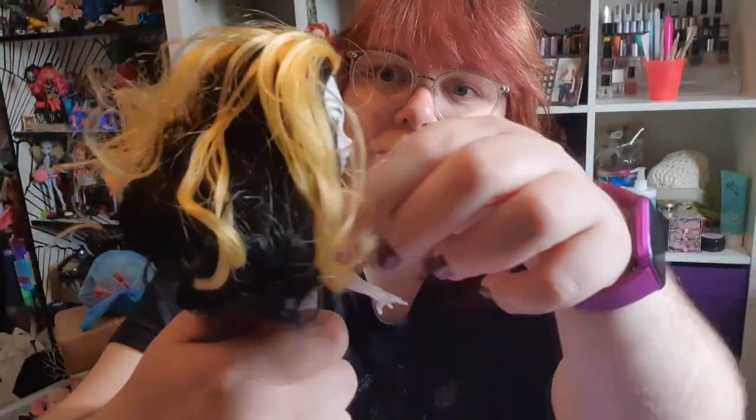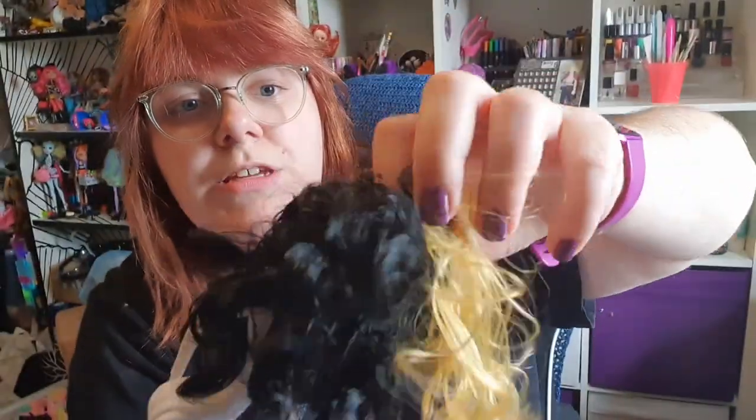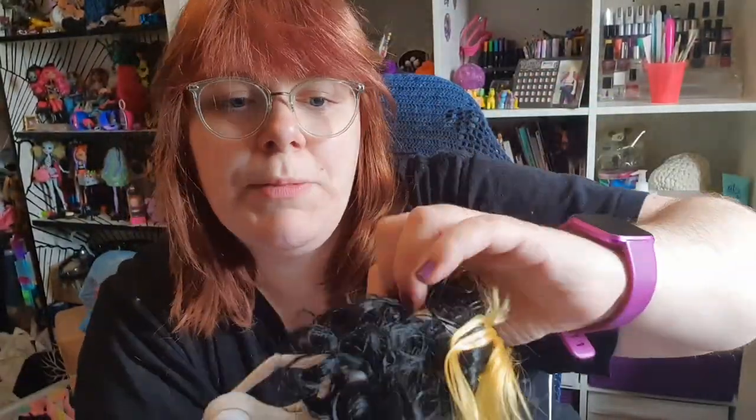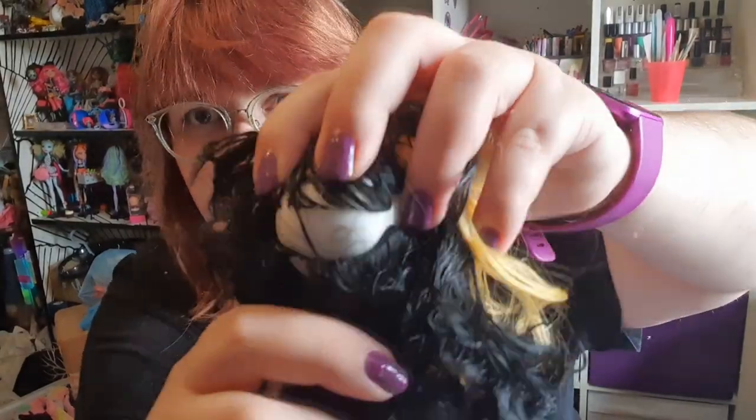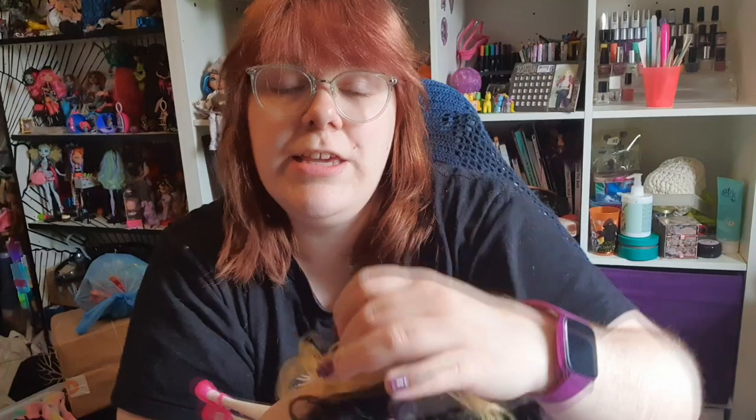She's just a fake Draculaura. She doesn't even have Draculaura's ears here. You can see there's pointy ears, and she actually has quite decent rooting. She's not super bald patched. I mean, yes, we have a bald patch here, but up here it's pretty okay actually. For a fake doll, this is fine. So she's gonna go into my custom pile.